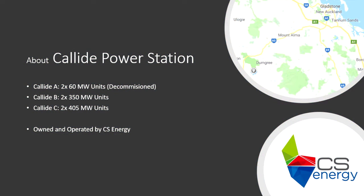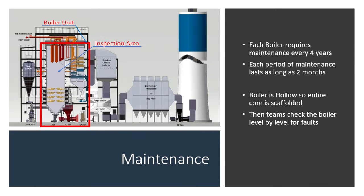At Callide Power Station, there are 4 coal-fired boilers that produce energy for Queensland. Each one of these units goes under maintenance on average once every 4 years, with each maintenance period lasting up to 2 months. A coal-fired boiler is typically around 16 stories tall and completely hollow on the inside.